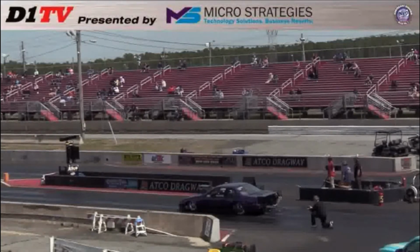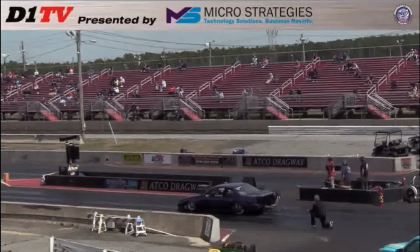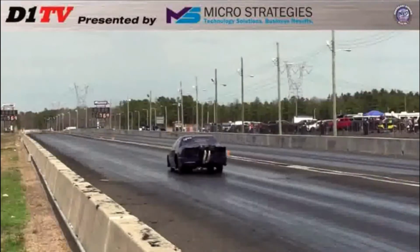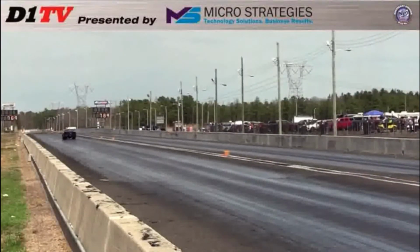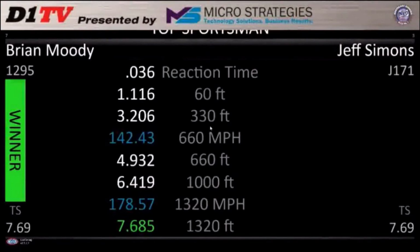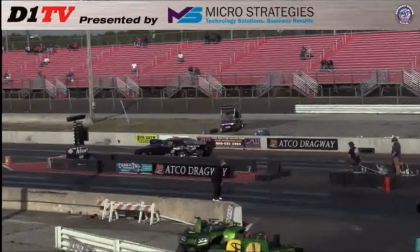All right, it's going to be a single here for Brian Moody, as Jeff Simons already parked out of here yesterday. Going through the gears, 5-speed, and let's see what he goes. 768 with a 5. Those are the numbers, best 60 foot ever.